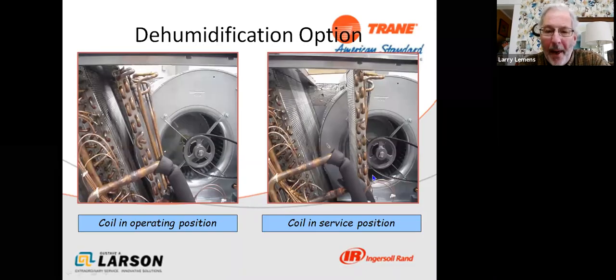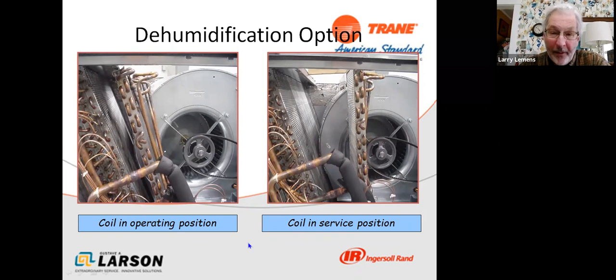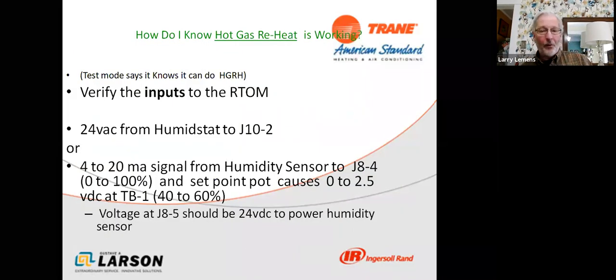As you can see, we pack them in pretty tight. Here's your condenser coil. Here's your evaporator coil. You can have access to get in here. You have to take the roof off to get at some of these. But they are packed in pretty tight, so just be aware of that.